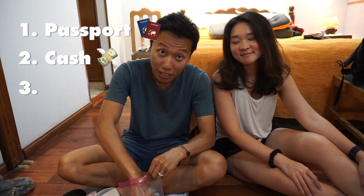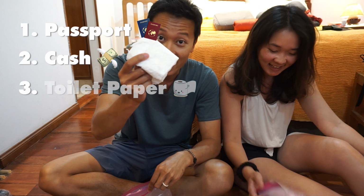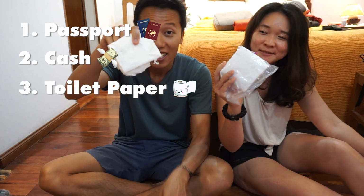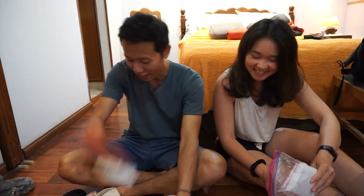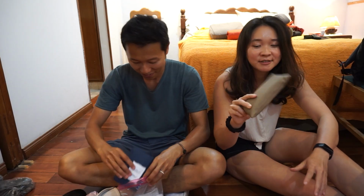US dollars. Everybody loves US dollars. And number 3, toilet paper. Okay? I have a bag of toilet paper too. These 3 are the most essential items. Nothing else matters. You can lose everything else except these 3 things. Don't forget that. Okay, I have another pouch for money.